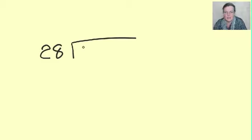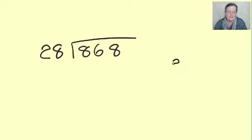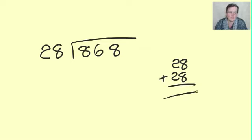Now these slightly nicer numbers here, 8, 6, 8. How many times does 28 now go into 86? Can you see 28 is smaller than 86, so that helps. Not feeling too zippy this evening, as you may have been able to tell. So let's just work out 28 plus 28. Write that down in case we get confused. 8 and 8 is 16. Carry the 1, 56.